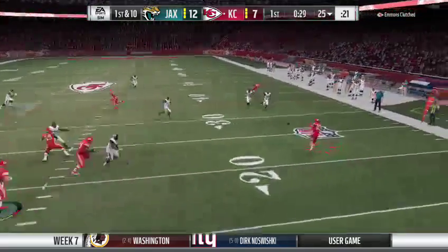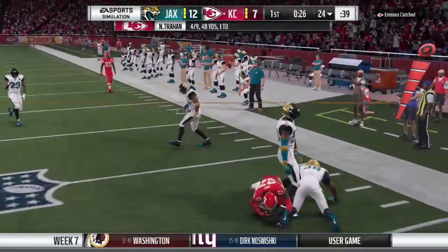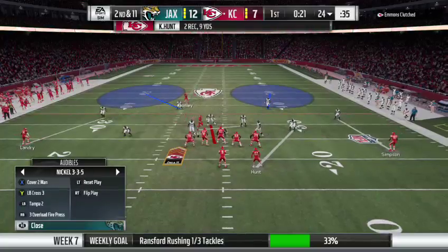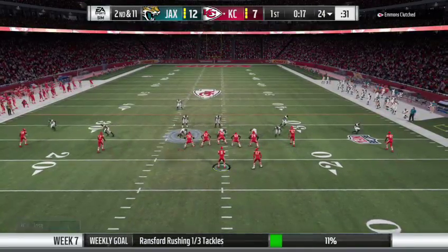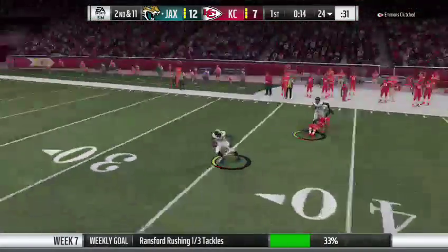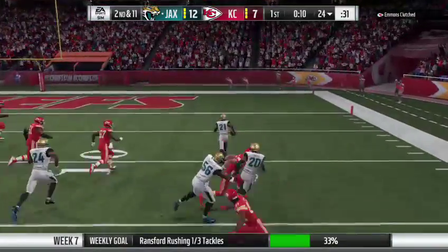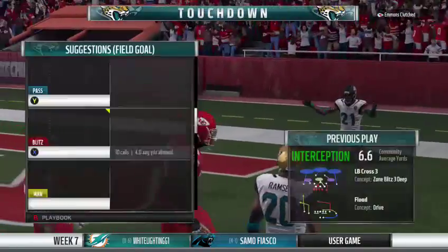They'll come out throwing here to start the drive. Out to the flat. That's complete to his running back. And he will lose yardage and be backed up to the 24. He'll wind up losing a yard on the play, and that'll bring up a second and 11. Now back to throw. And he fires one that's intercepted. Picked off at the 35. And he will take this one home. It's a touchdown.